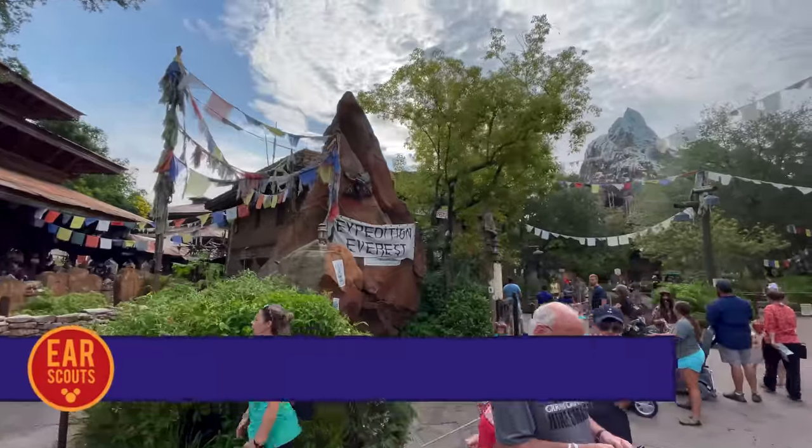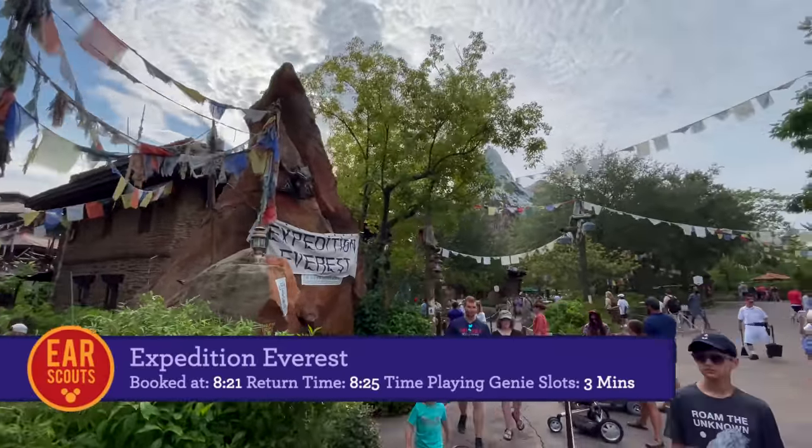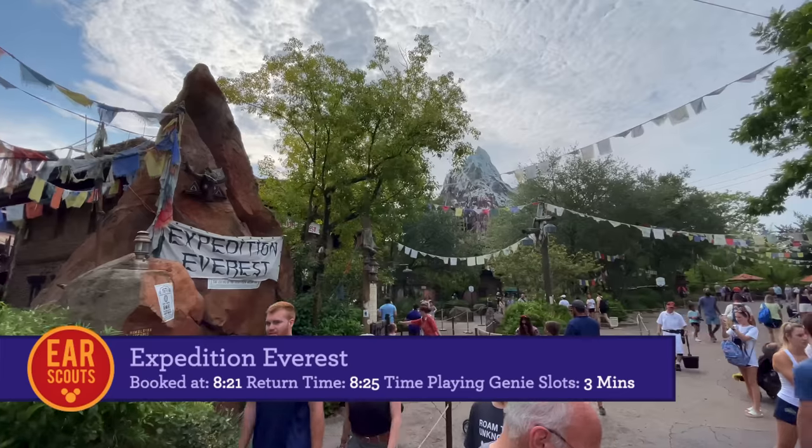they are going to shut down all of those outdoor rides that can attract lightning. So that's gonna be your roller coasters. Here in this park, I think Triceratops Spin would also go down. So we're gonna try to prioritize those rides a little bit earlier than we normally would today, just because we're concerned about rain and thunder coming in later in the afternoon. So our return time for Expedition Everest has actually already started. It started at 8:25 while we were on the safari. So let's head on over and go find the Yeti.